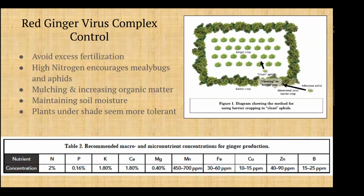What you can do to control it if you do see it, we have a few recommendations. One thing is to avoid extra fertilizer. I know sometimes our instinct is, give the plant a little boost to fight it off, but we found actually it seems to encourage the viral spread. And part of that is because of the relationship between the plants and mealybugs and aphids, which we think might be spreading the viruses.